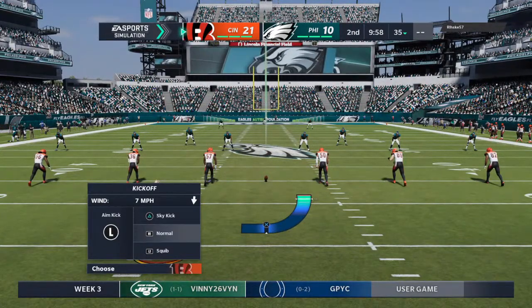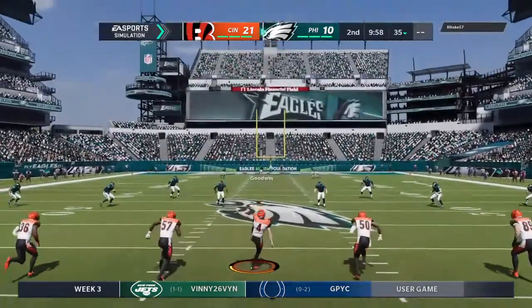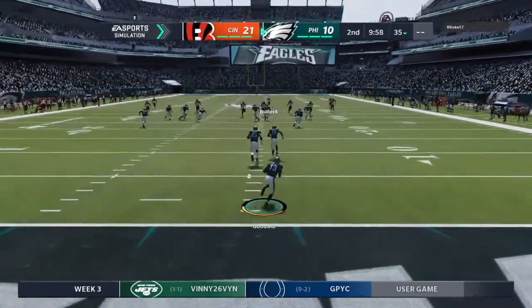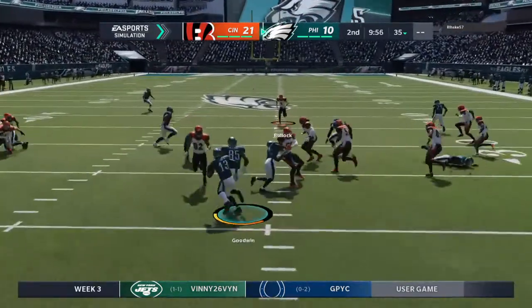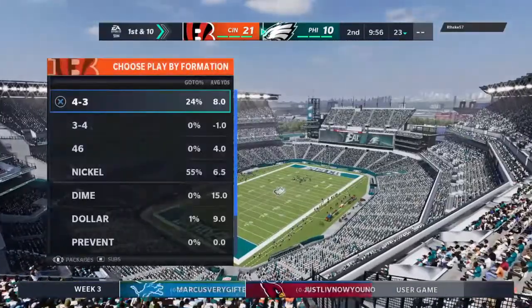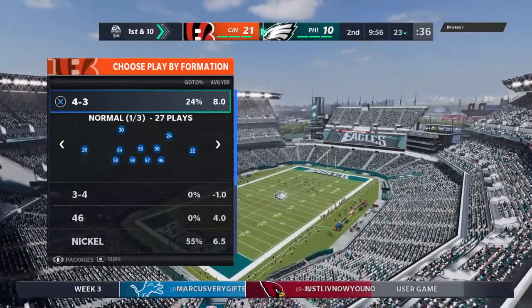Bullock to kick off for Cincinnati. So not much time to speak of remaining in this first half as the kick's away. That'll be taken about a yard deep. And ultimately cannot get this out to the 25-yard line as he's dropped at the 23. At their own 23-yard line.